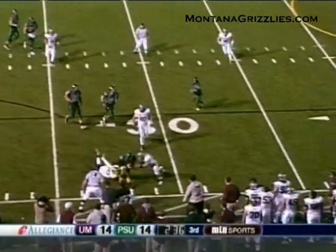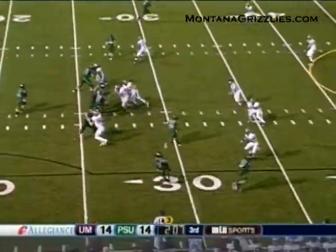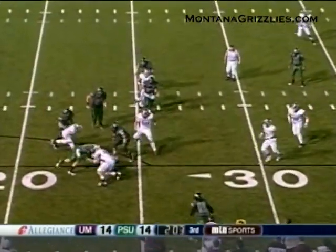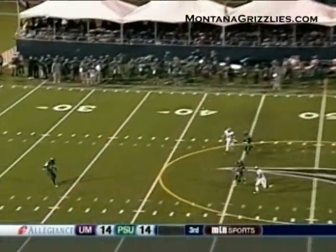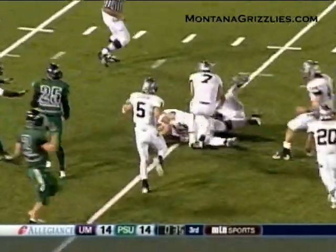Now he's going to take off, and he takes a shot along the side. Throws out, tipped in the air. Kavanaugh catches it, and he's going nowhere. Knight, another line drive kick. Powell's going to let it bounce, and that might have hit a Portland State player.